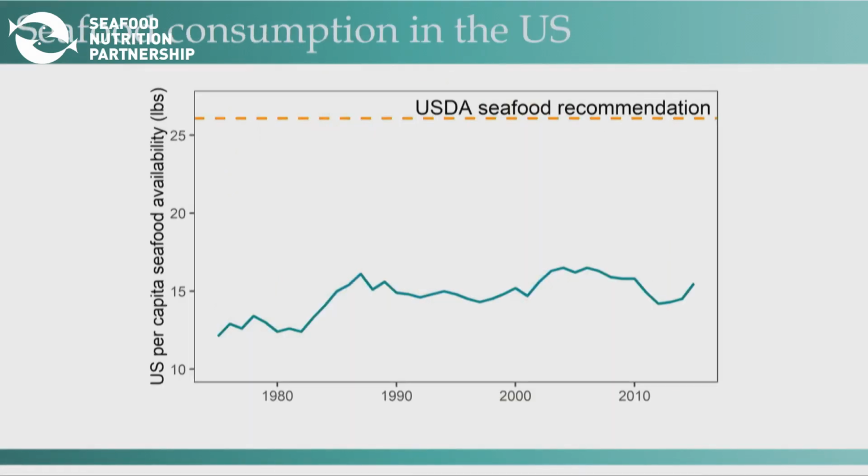Here in the US, though, our seafood consumption, as has been pointed out, is a bit lower than what many other places in the world are consuming and is well below what the USDA has recommended in terms of what folks should be having for a healthy diet. So we're hovering around 15 pounds per person per year, and that's substantially lower than the recommendation, around 26 pounds per year.